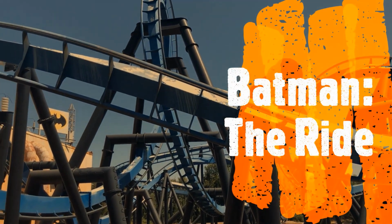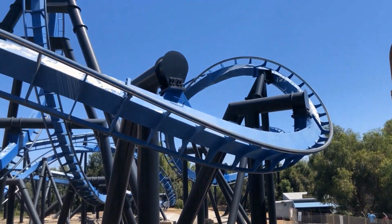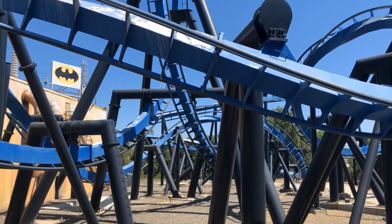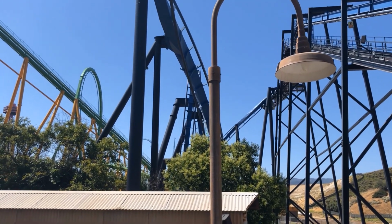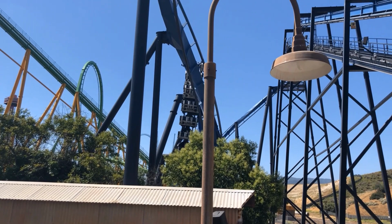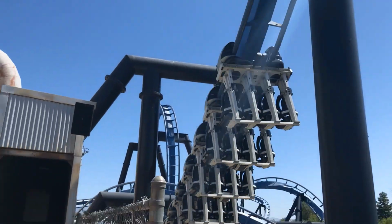At number 8, we've got Batman the Ride. Yes, the B&M inverted coaster that was opened in 1994 takes the number 8 spot on my list. This is a lovely, lovely ride. I do know it is a cloned ride and all over Six Flags parks, but this is the only one I've ever been on, and honestly, it's one of my top favorite B&M inverted, which kind of shows you I haven't been on that many B&M inverted coasters right now. But I do like this coaster a lot.